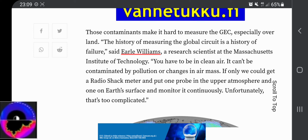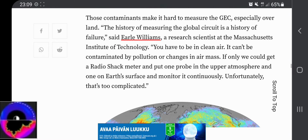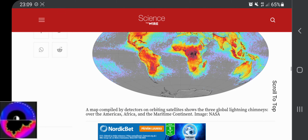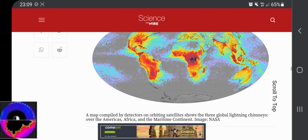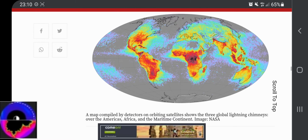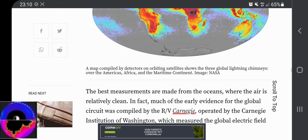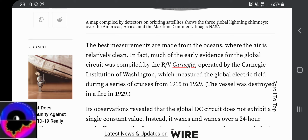If only we could get a Radio Shack meter and put one probe in the atmosphere and one on Earth's surface and monitor it continuously. Unfortunately, that's too complicated. A map compiled by detectors on orbiting satellites shows the three global lightning chimneys over the Americas, Africa, and the maritime continent. The best measurements are made from the oceans, where the air is relatively clean.